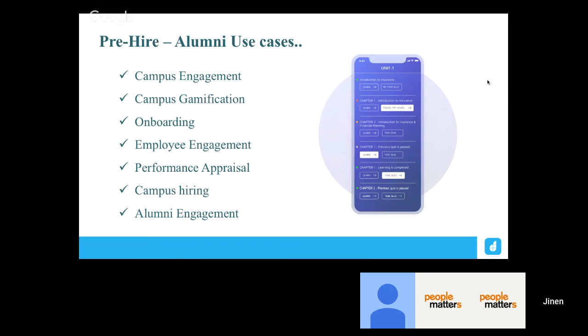That the HR would generally focus around, post hire, post somebody who leaves your organization, and how do you even see if there is an engagement that you can do, so that at maybe a future point in time you can bring them back into your organization. Performance appraisals, campus hiring, etc. Some of the other use case areas that we have been seeing, right?